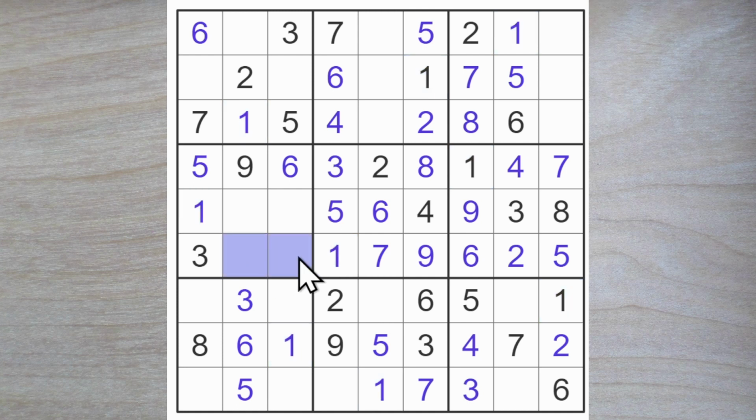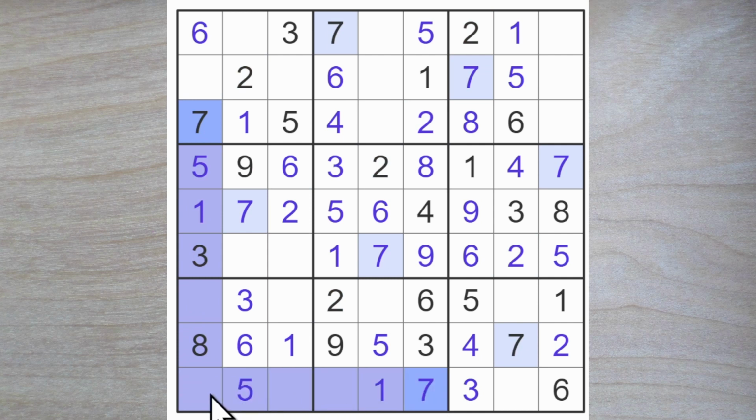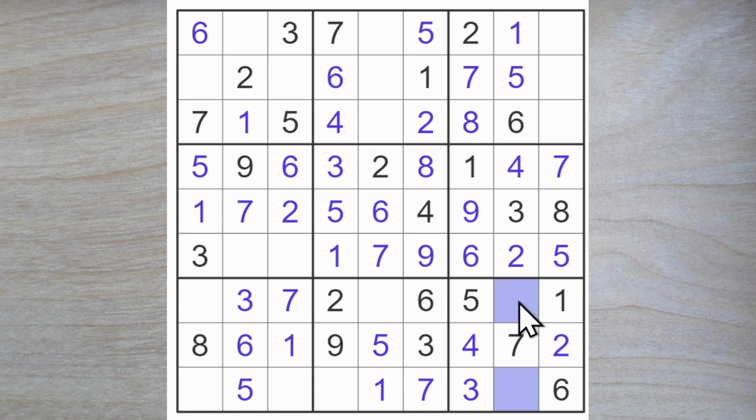4 and 8 here. 2 and 7 here. 2 blocks down. 7 goes here and 2 here. 7 blocks down. 7 blocks across. 7 goes here. 8 and 9 still.